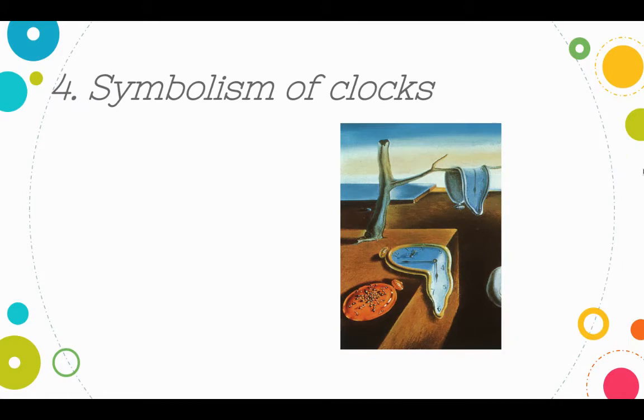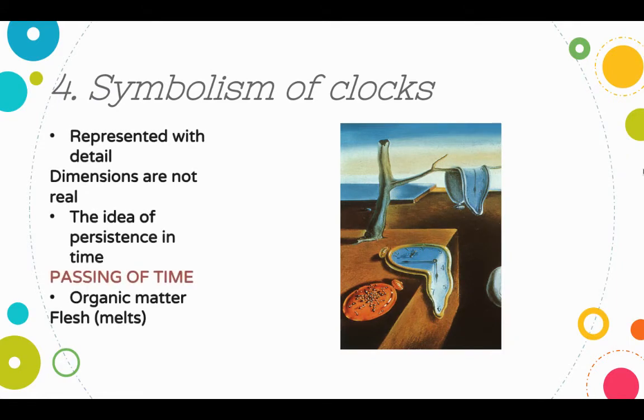What's the symbolism of the clocks then? Basically, they are the ones represented with most details. However, the dimensions are not real because they are huge. And they try to represent this idea of persistence in time, the passing of time. They also represent this idea of almost organic matter like flesh, otherwise it couldn't be melting.